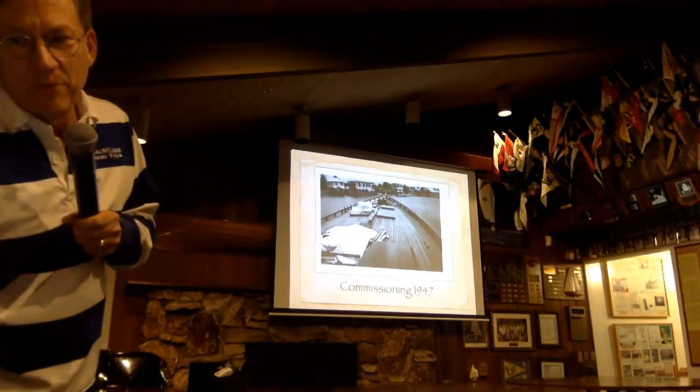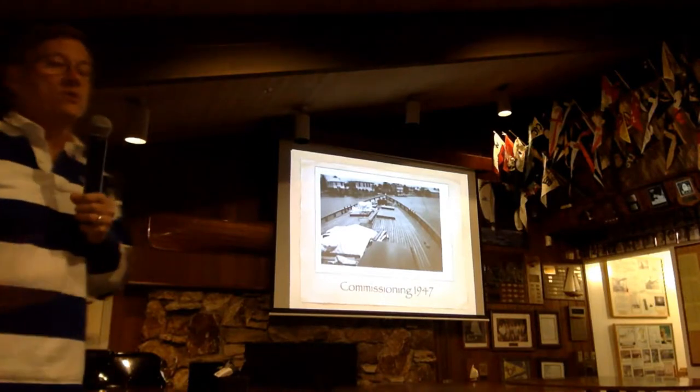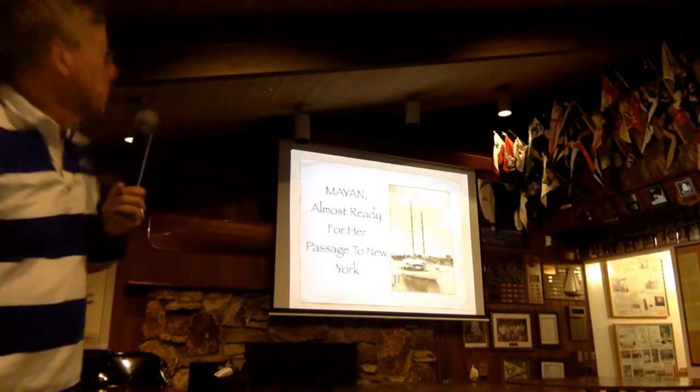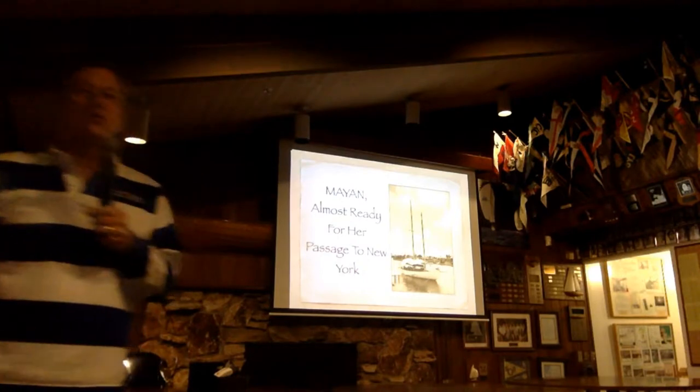Here you can see them putting the deck on her. One of the advantages of Belize is it's a tropical rainforest, at least in those days. And it had tons of mahogany, tons of teak, all kinds of great woods. So here she is with her rig in her and her covers up. She's about ready to make the passage to New York.